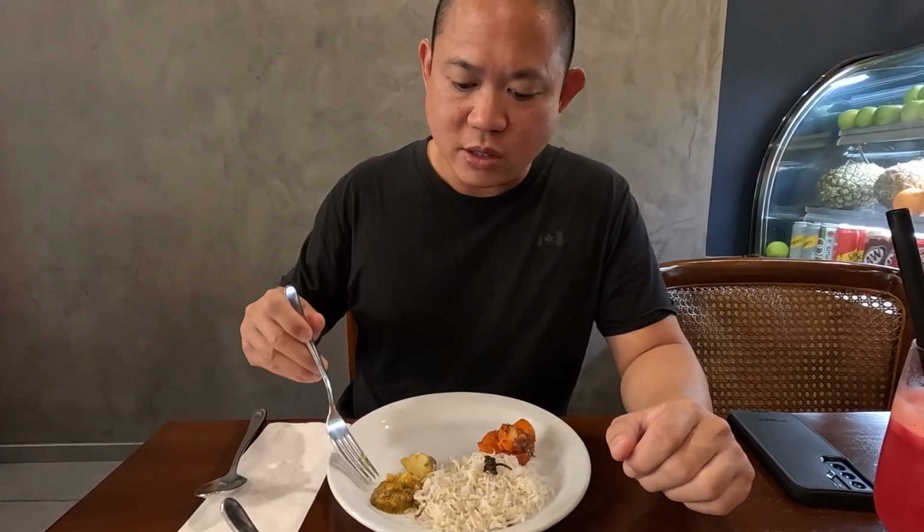So I'm just gonna go into the aloo mutter here. It's not bad, a little bland. Not bland, mild, I guess is more the right term. And then I'm gonna try the Bombay aloo here. A little sweet. Yeah, milder than I expected, honestly. Not bad. Not as big of a flavor punch as I might be used to with Indian food in general, but it'll do.